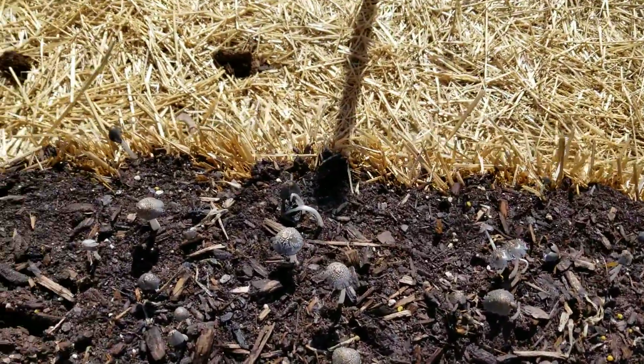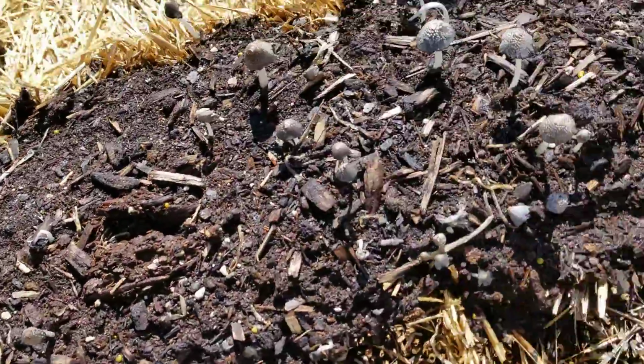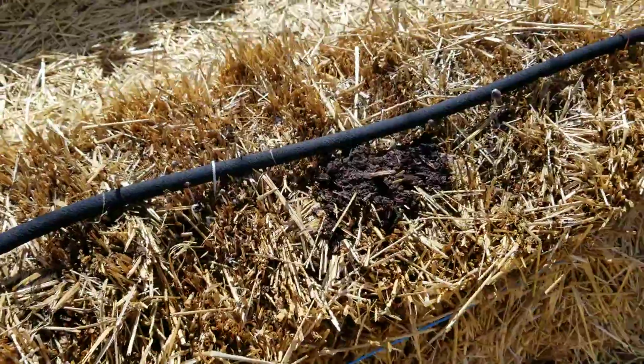I don't know if they're going to come up or not. They don't seem like they're doing anything. They've been in here for a while. I may have to replant those. I did that on a couple of them this week.